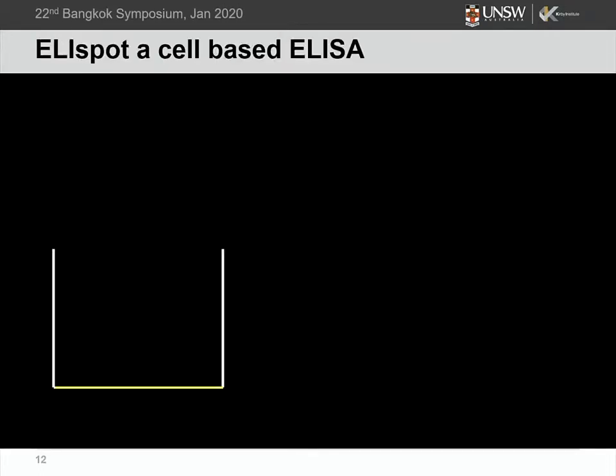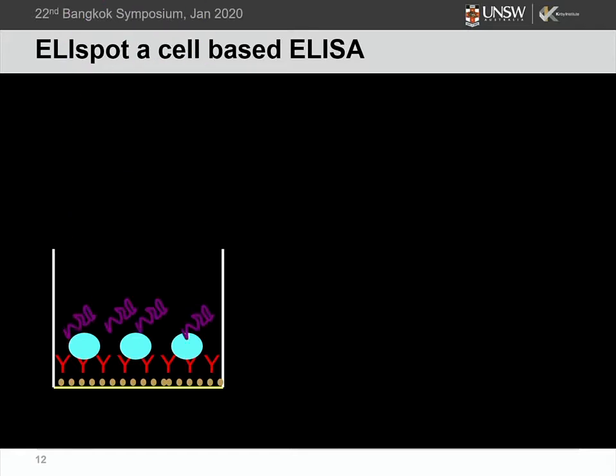So this is how an ELISpot works, or how I think it works. So this is a microwell. It's a well in a microtiter plate. The difference is that yellow line on the bottom is either PVDF or nitrocellulose membrane. It's coated with antibodies that will bind interferon gamma, and the nitrocellulose is blocked just like you'd block an ELISA plate. And then you throw the cells in, the PBMCs, and the antigen, and hopefully they respond and they make interferon gamma. And the interferon gamma then hopefully binds to those anti-interferon gamma antibodies.